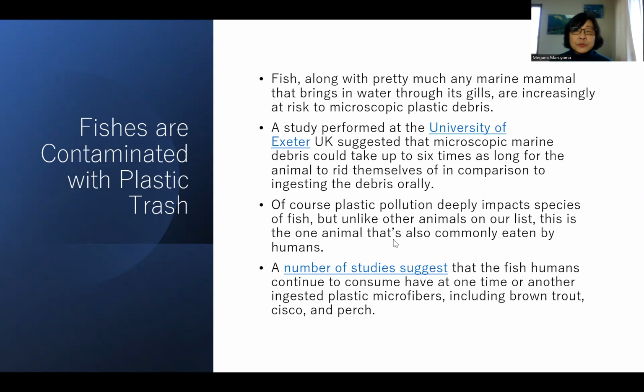Fishes are contaminated with plastic trash also. Fish, along with pretty much any marine mammal that brings in water through its gills, are increasingly at risk to microscopic plastic debris. A study performed at the University of Exeter, United Kingdom, suggested that microscopic marine debris could take up to 6 times as long for the animal to rid themselves of in comparison to ingesting the debris orally. Of course, plastic pollution deeply impacts species of fish, but unlike other animals on our list, this is one animal that's also commonly eaten by humans. A number of studies suggest that the fish humans continue to consume have at one time or another ingested plastic microfibers, including brown trout, sea bass, and perch.